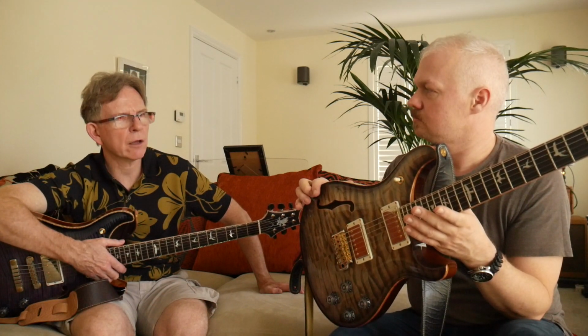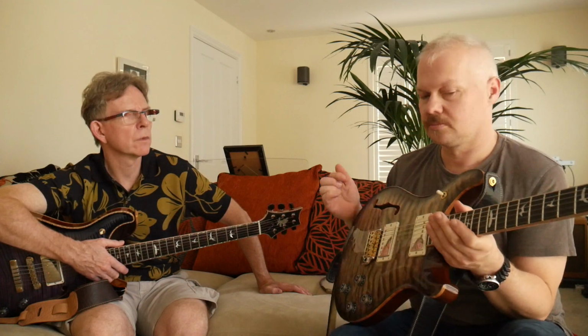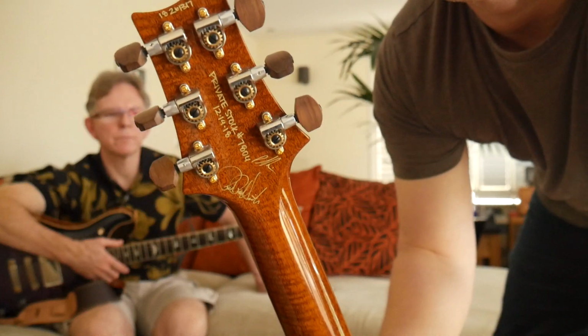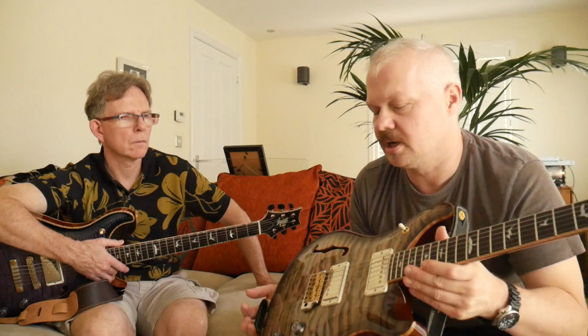So that's not a very common guitar you're holding there, because there aren't many 594s with a tremolo. Right. There's even fewer with a Brazilian board. I'm sure there's half a dozen knocking around. This one was made for NAMM in 2019, I think. There you go. I'm really impressed.